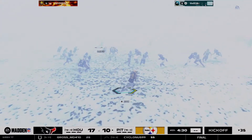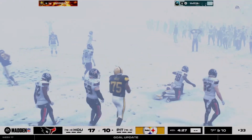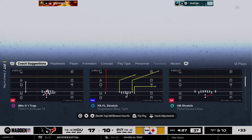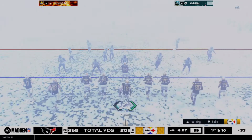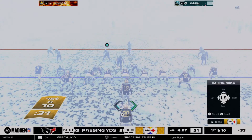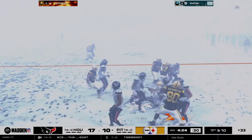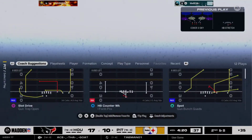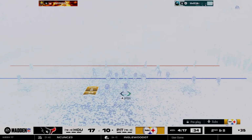Austin now to return this. Oh, he's got room past the 30. Good return here. Brings it up to the 33-yard line. First and 10 at their own 33-yard line. On this first down, it's Johnson. And he'll push forward like a little snowplow. Gain a yard as the snow intensifies.